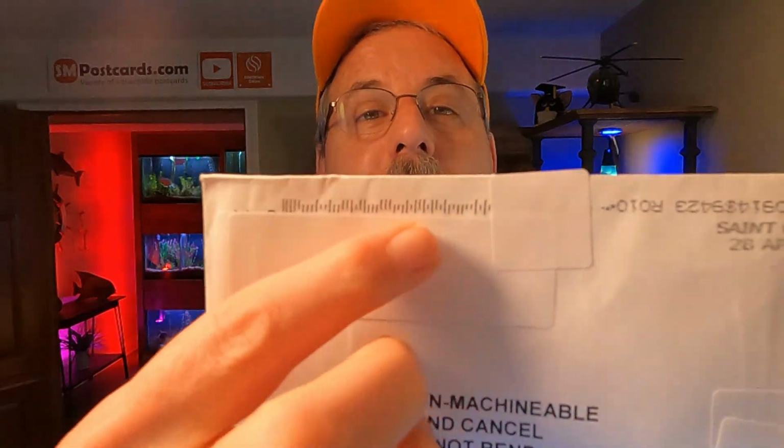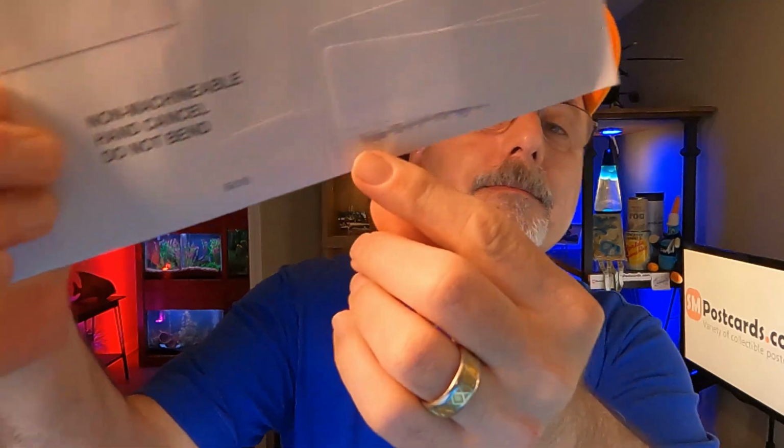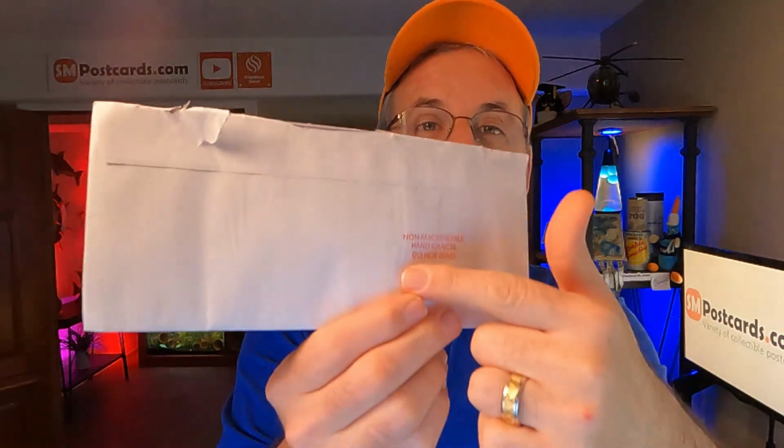I know there's some postcard people in the channel here that usually watch, but if you look at the top, there's a barcode. If you look at the bottom here, there's some barcode stuff going on. Did this still go through the machine? Or can they hand cancel and put the barcode here? I think it still went through the machine. So no, I don't put those on there.